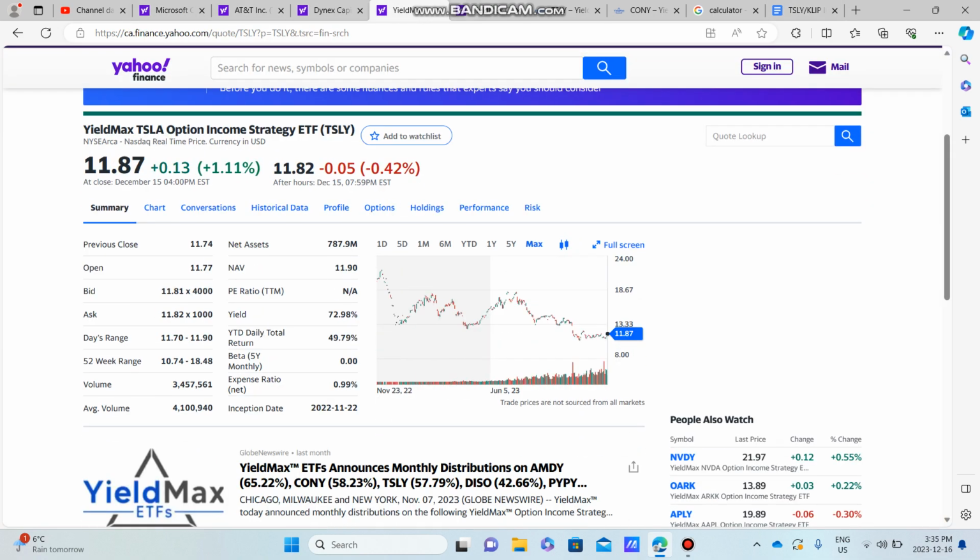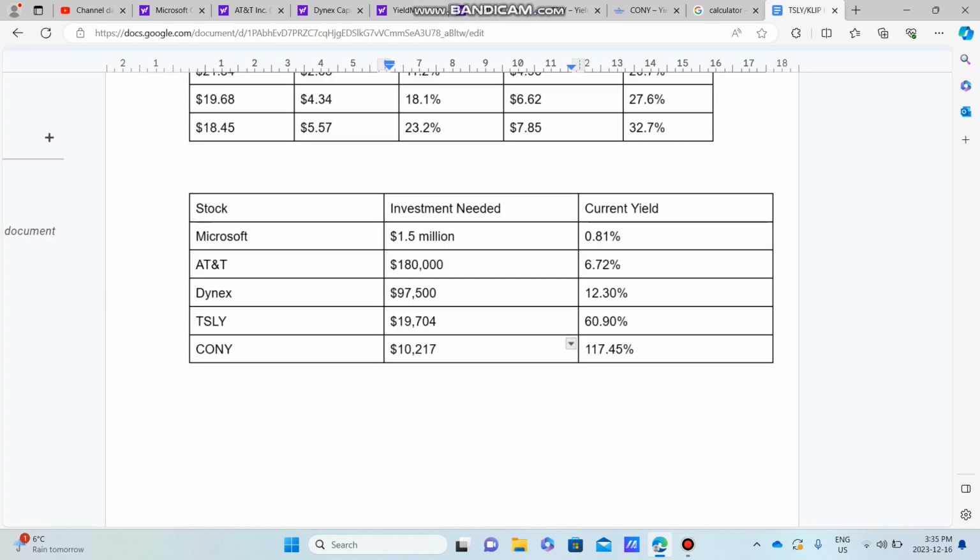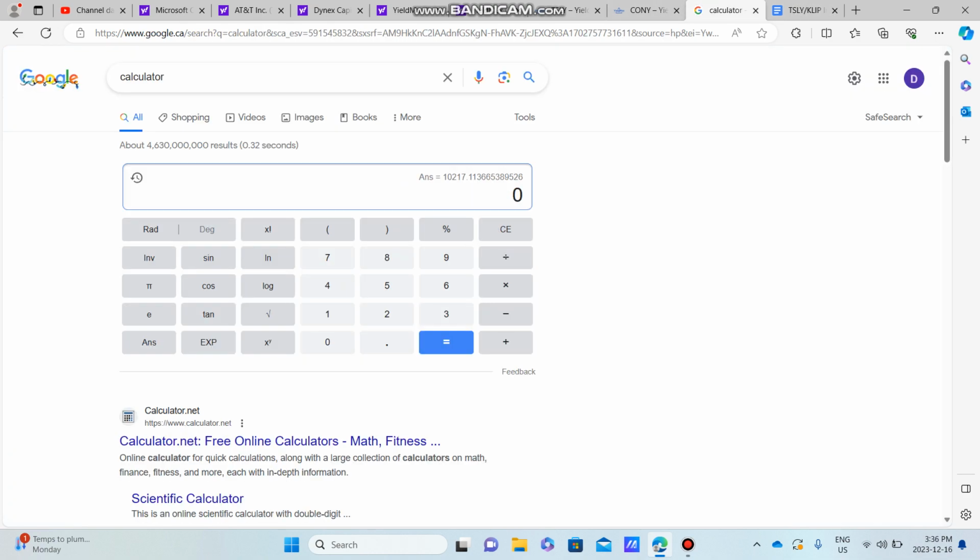So this is kind of what we're looking at if we want to earn $1,000 every single month from these 5 different stocks or ETFs. We're looking at about 1.5 mil for Microsoft. We're looking at about 180,000 from AT&T. We're looking at about 97,500 from Dynex Capital, which pays about a 12% dividend. And then when we jump to the real high income payers, we're looking at about $19,000 from TSOY and about $10,000 from Coney.